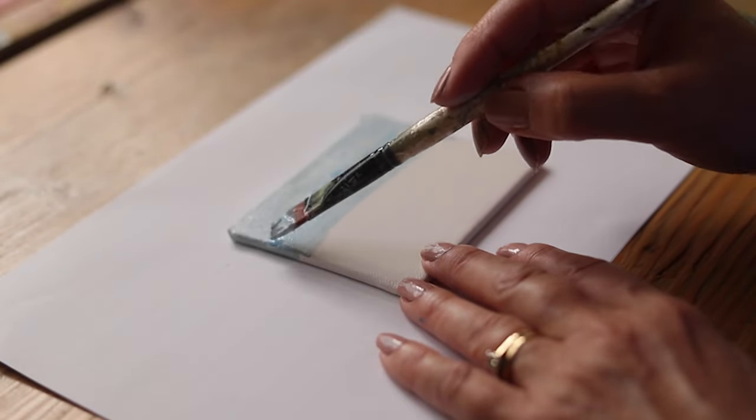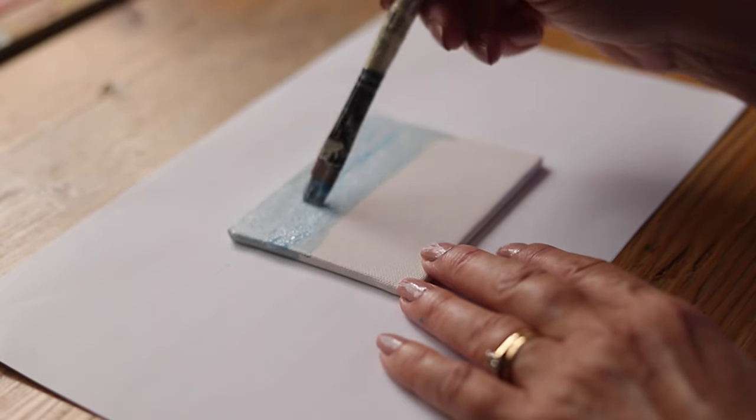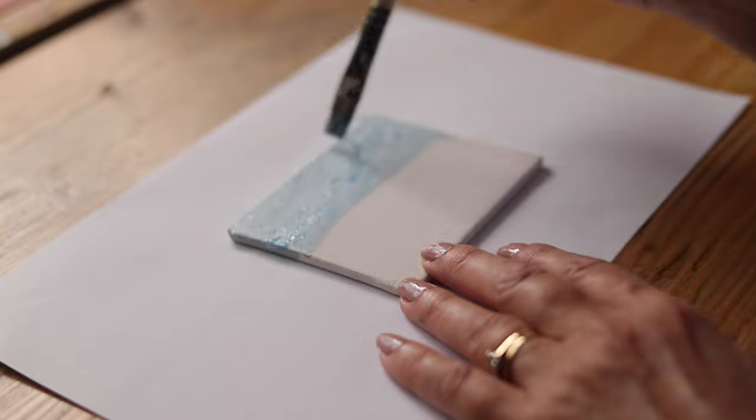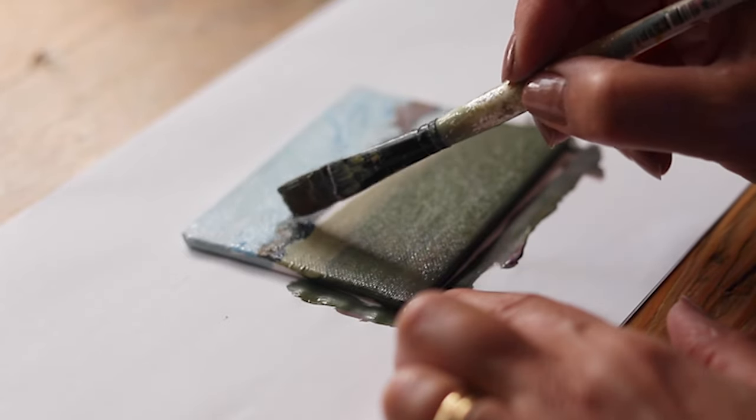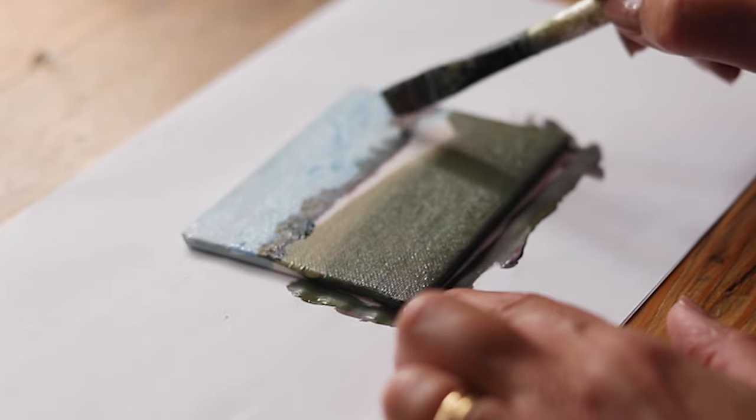I then did a little mini painting of the sunflower field, which is part of my mini collection, which will be coming in October. I do this every year and it's very popular, so this is the first one I've done for this year.